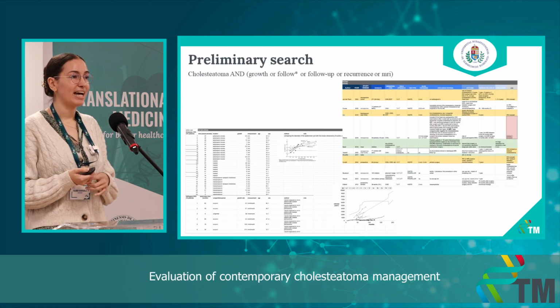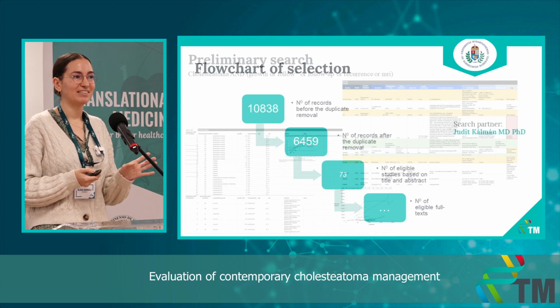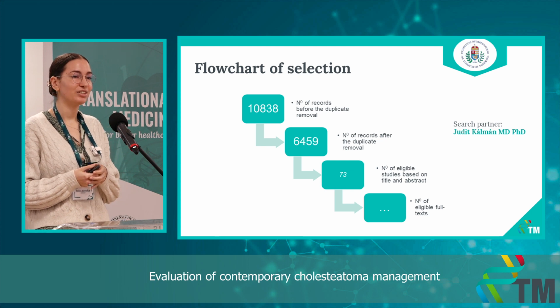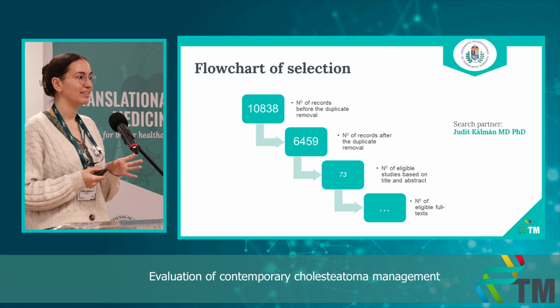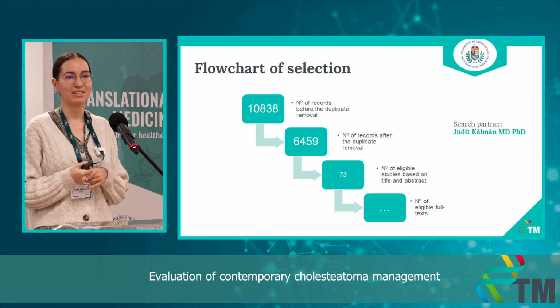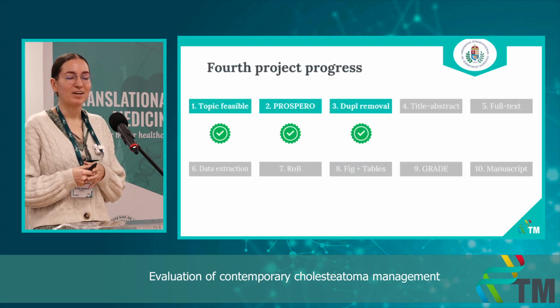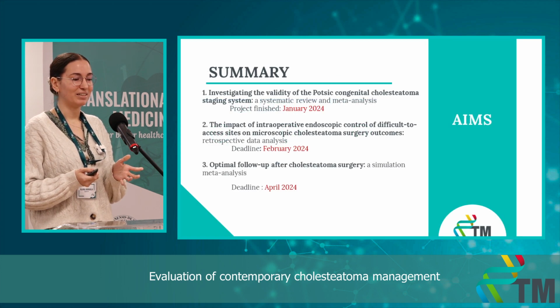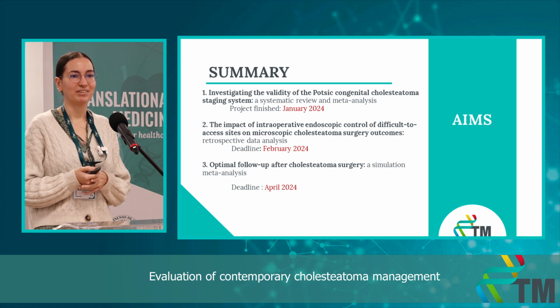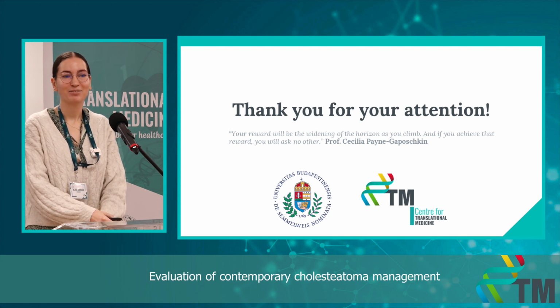During our preliminary research, we have already found several articles that have the data that we need, but we also started a systematic search during which we started from around 10,000 articles, and now we are roughly 50% through the abstract title selection, and so far we have found 73 eligible articles. We are hoping to make quick progress with this project also, and I'm hoping to present the results that we have found in the next progress report. So thank you so much for your attention, and I'm excitedly awaiting your questions.